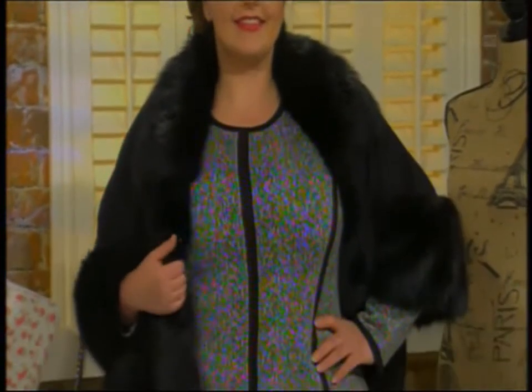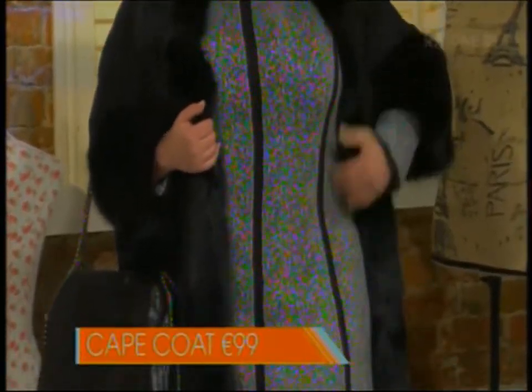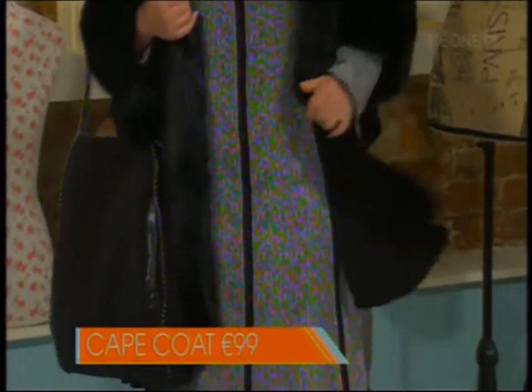Well, exactly, and that's what you mentioned, that contrast. Here we've got knit and faux fur, she's got the shearling on the other side, and it just really is good, which is really great.